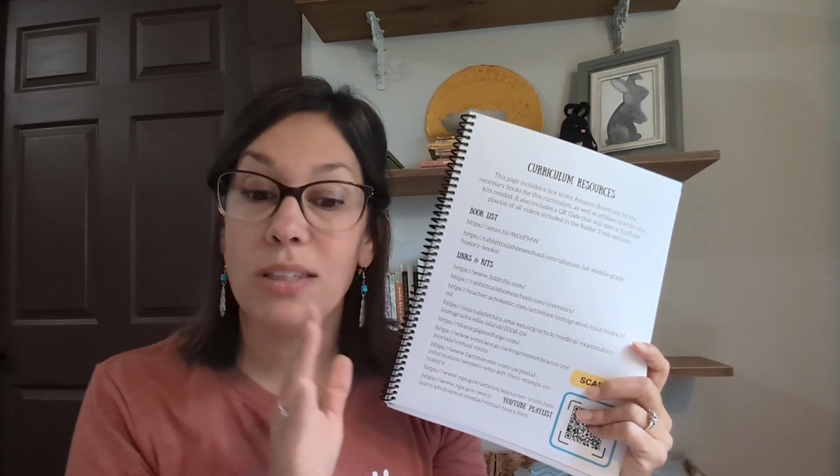So we have our Amazon book list. So all of the main books that I showed you are available on our Amazon book list. You can of course get them from the library or you can get them used, but those 6 books are our required books. Any of the books in the rabbit trails or library list are absolutely just suggestions. You can read one of them, you can read all of them, you can skip them, however many you want to read is fine.